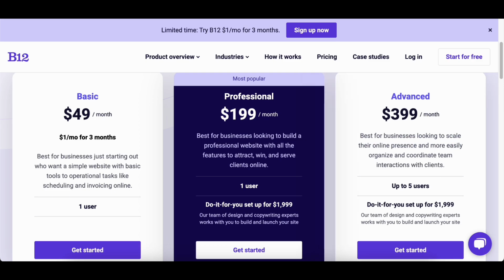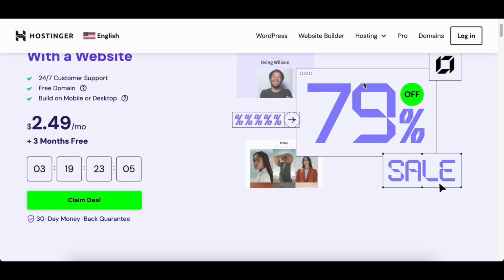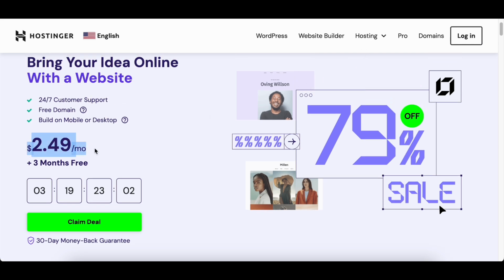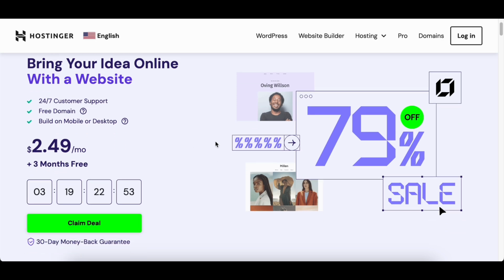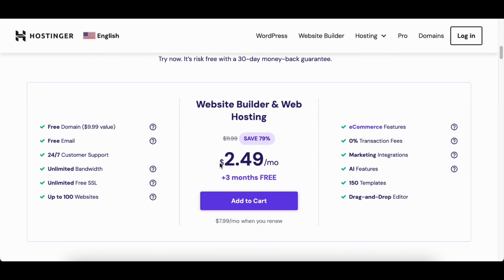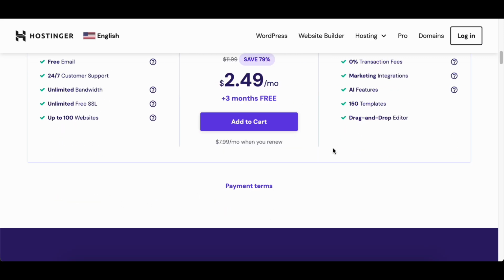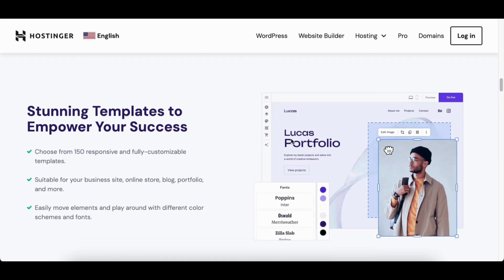Securing the fifth spot on our list is Hostinger Website Builder, an affordable and comprehensive solution for building professional websites. The platform offers a budget-friendly starting price of just $2+ per month and includes a free hosting plan, domain name, and email account, making it an enticing option for users looking for a cost-effective all-in-one solution. Managed seamlessly through the Hostinger dashboard, users can effortlessly make changes and oversee up to 100 websites using the intuitive drag-and-drop website builder. Hostinger Website Builder is particularly well-suited for those aiming to create an online store, boasting numerous e-commerce features like inventory management, discount offers, and shipping calculations.